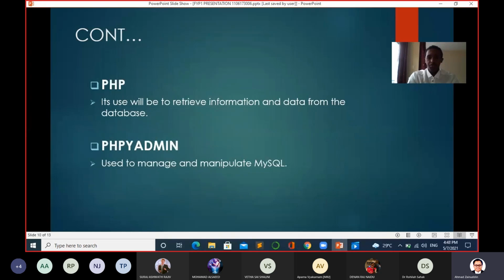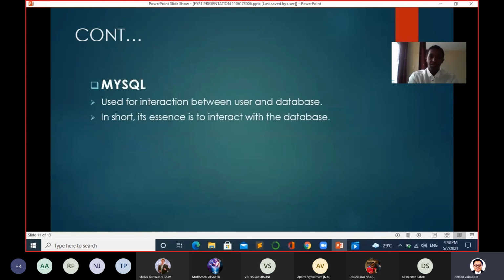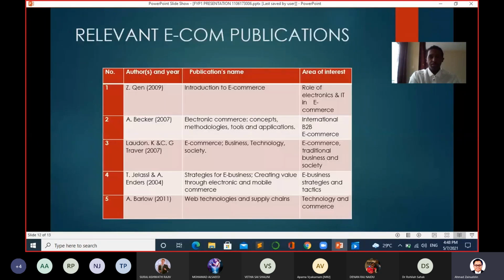The fourth is the PHP. PHP will be used in the validation and verification of the input data. The fifth one is the PHP MyAdmin, which will be used to manage and manipulate MySQL, which is the last component that will be used in the creation of this website. And MySQL allows for interaction between the user and the database, which basically allows for the retrieval of the data from the database and being available to the user.